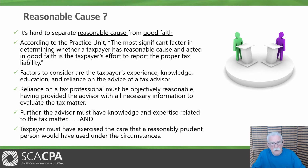According to the practice unit, the most significant factor in determining whether a taxpayer has reasonable cause and acted in good faith is the taxpayer's effort to report the proper tax liability. Factors that are to be considered are the taxpayer's experience, knowledge, education, and reliance on the advice of a tax advisor, a tax professional. Reliance on that tax professional, however, must be objectively reasonable, having provided the advisor with all the necessary information to evaluate the tax matter.